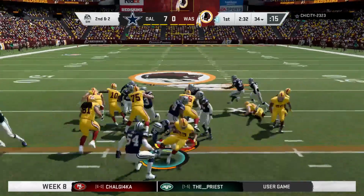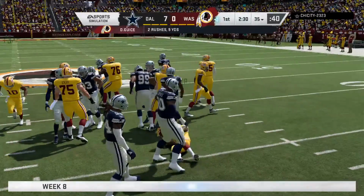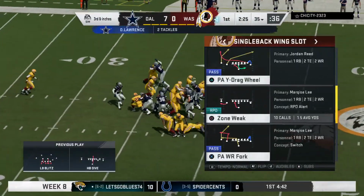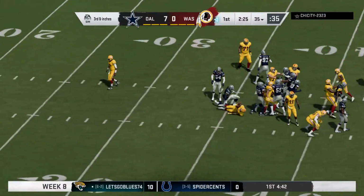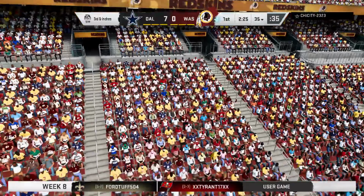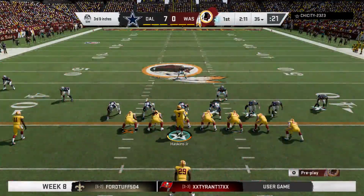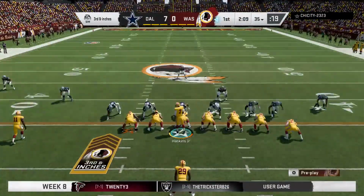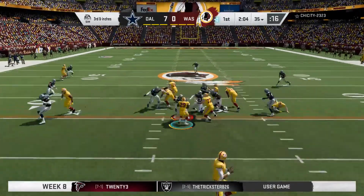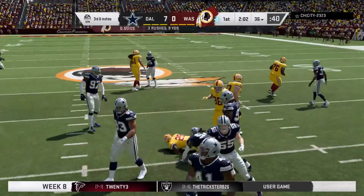Geis with a carry on 2nd down. He can muster only a yard there, and they'll be left with a 3rd and very short. The good run on 1st down followed up by a not-so-good run on 2nd down. Now let's find out if they're going to stick with the run here on 3rd down. A lot of people would love to see some play action here. I say go with your best running play over your best blocker. They'll try and get it with Geis.